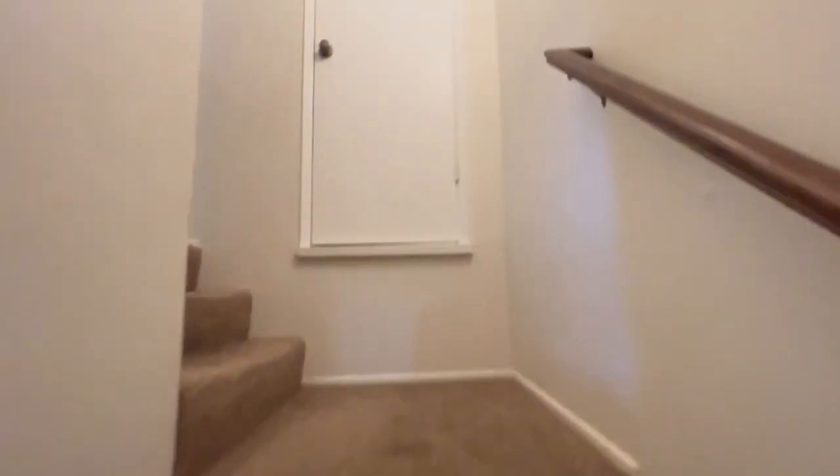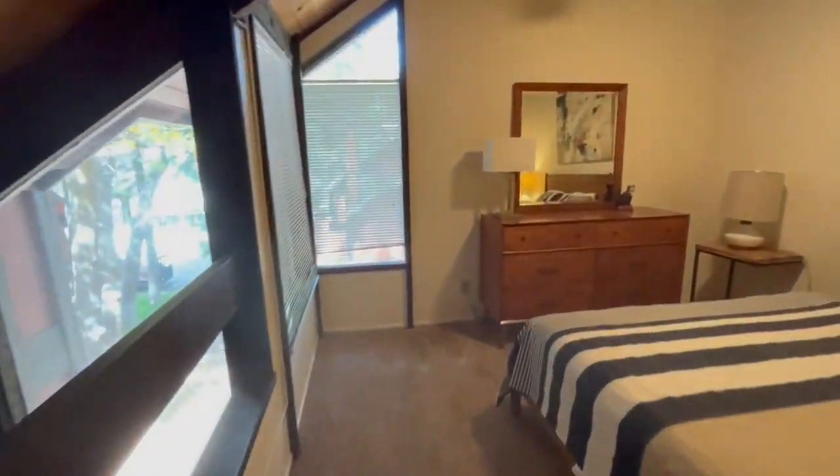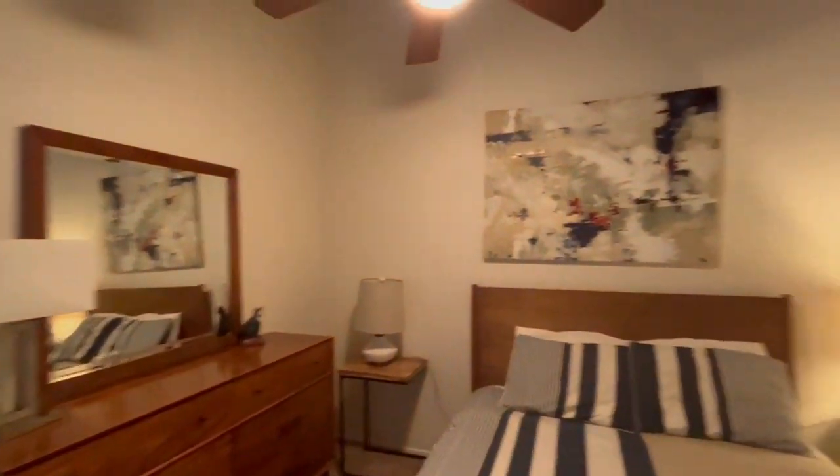And we'll go upstairs. So great area of the complex too. It is very easy parking, as well as really easy to get to the ski slopes.